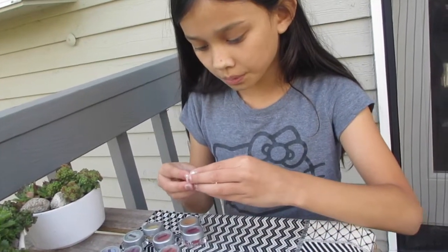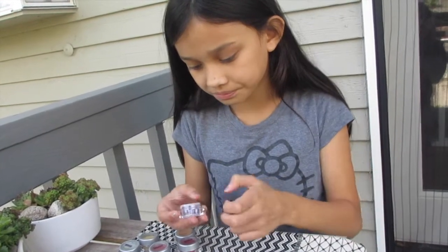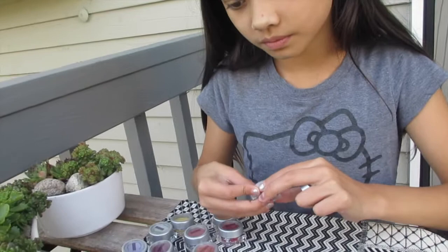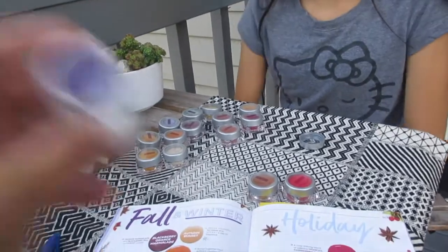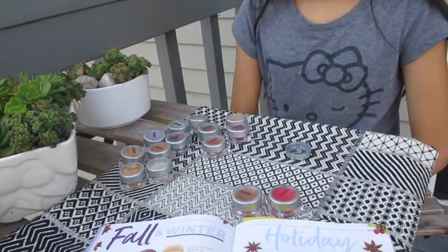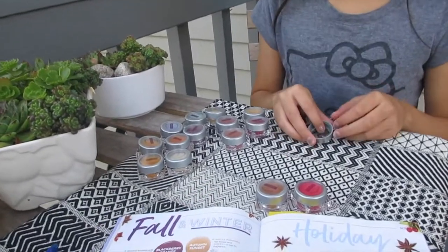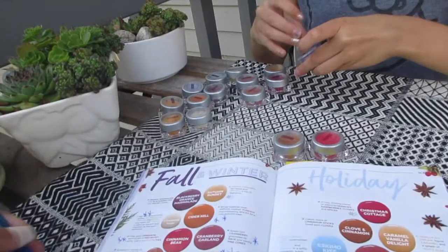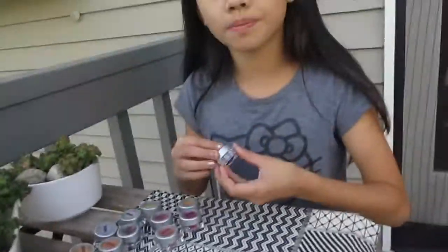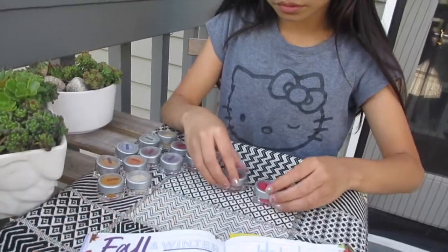The next one is blackberry orange marmalade. Orange marmalade and blackberry jam over sugar crystals. Very sweet. Yeah, you can really smell the blackberry on this one. Jam, yeah. Too sweet for me. It kind of smells like the sweet pea and vanilla. One star on that one.